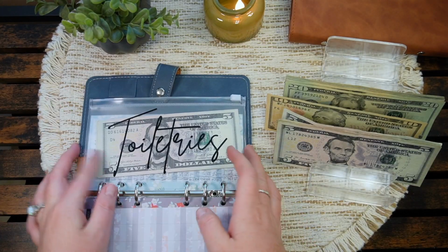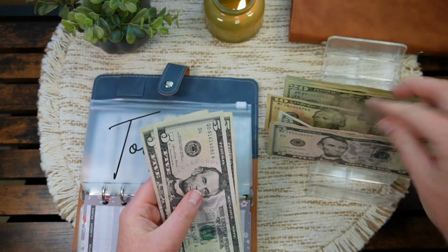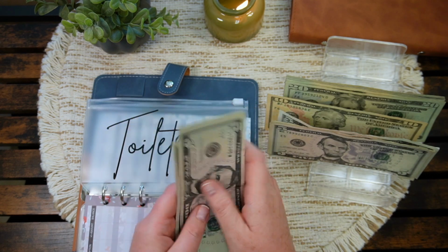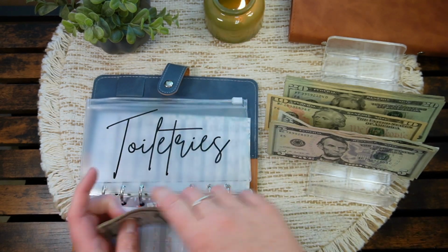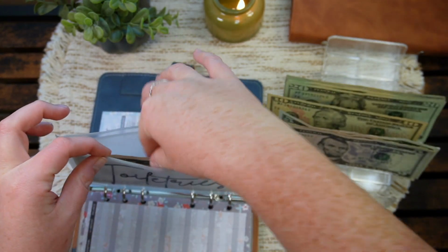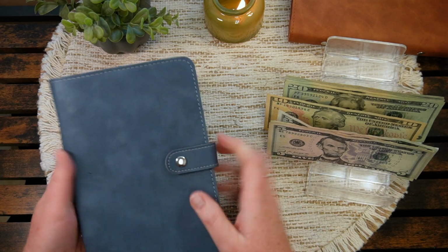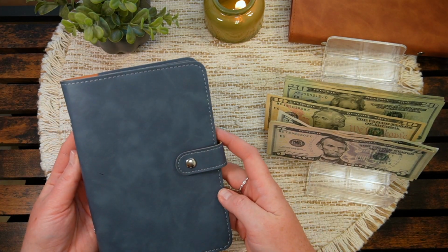And then lastly in here is toiletries. And I've been doing so good, you guys, with my low, no spend on toiletries. So we have 5, 10, 15, 20. I've been going through so many things, finishing products. I'm really proud of myself for sticking to that. All right, that is it for my short-term binder.